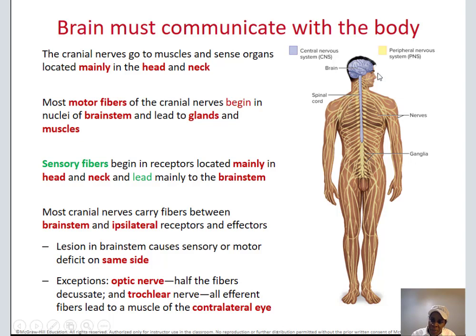And the peripheral nervous system is composed of all the peripheral nerves, all the nerves that come out of the brain and out of the spinal cord. When the nerves come out of the spinal cord, we call it a spinal nerve. We have 31 pairs, meaning on each side here, of spinal nerves. If the nerves come out of the brain, we call it a cranial nerve. We have 12 of them.